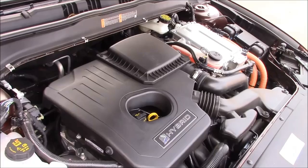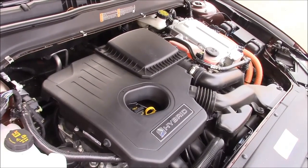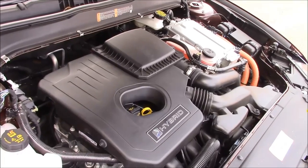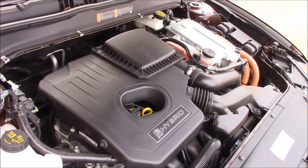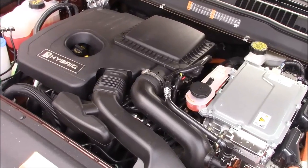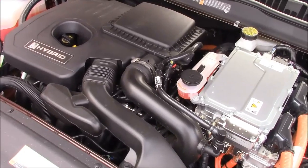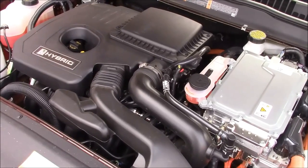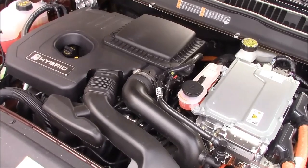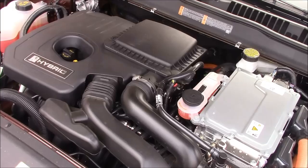The fuel economy of the non-hybrid car with the 4-cylinder engine by itself runs around 25 mpg combined, and puts out 175 horsepower. This hybrid system puts out 188 horsepower total and is rated at 42 mpg overall, specifically 43 in the city and 41 on the highway. We'll be verifying that with our real road tests coming up real soon.